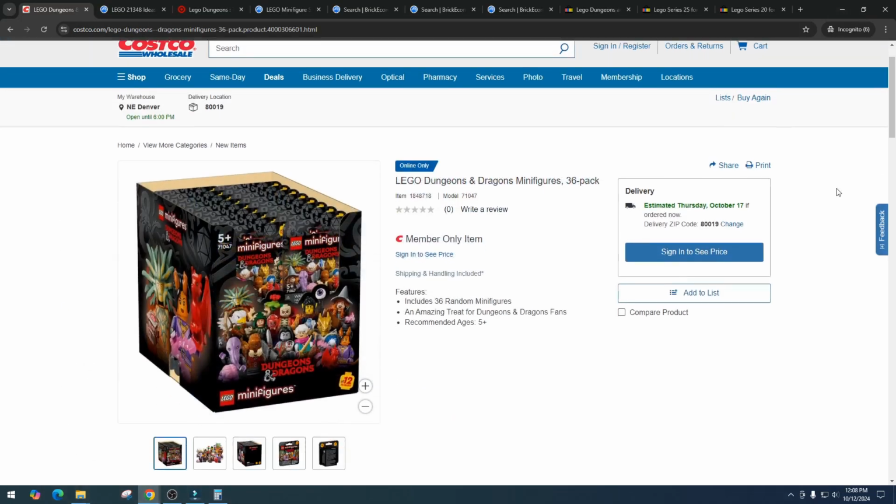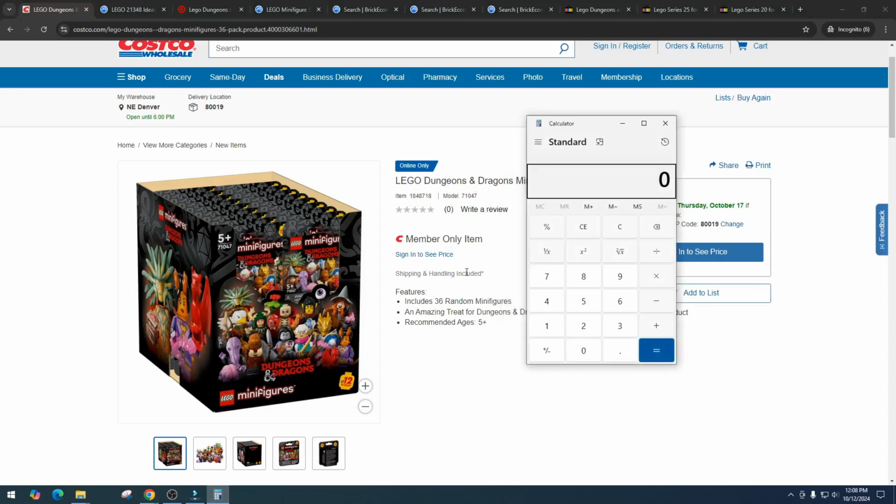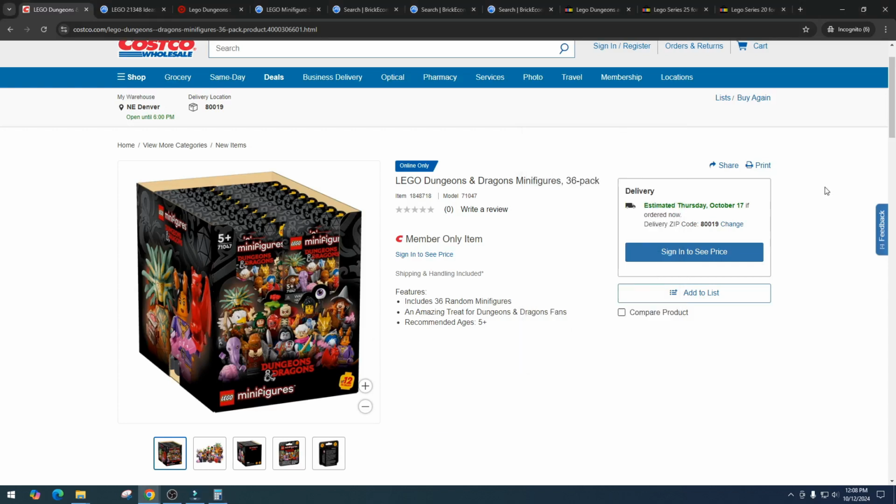Today we're looking at the Costco LEGO Dungeons and Dragons minifigures, the 36 pack. Although we don't see the price right here, the price is $150. So honestly, that's not that bad of a deal. We'll divide 150 by 36, so the minifigure price is $4.16. That's almost a sale price.